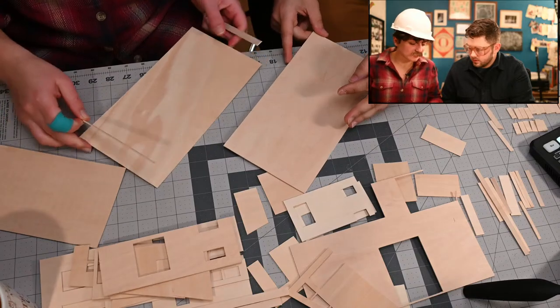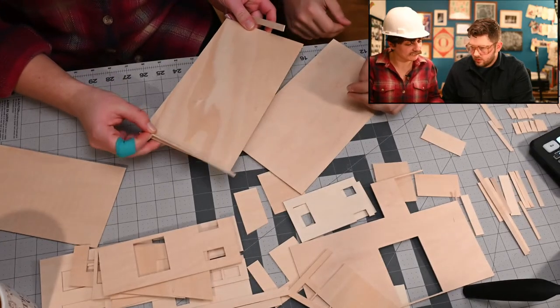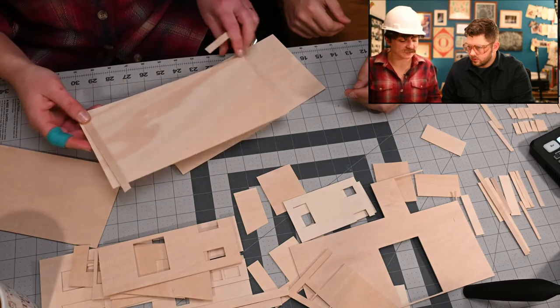All right, I'm going to let you put these together and then I will hold them. Do you want to do that or do you want me to just go for this?